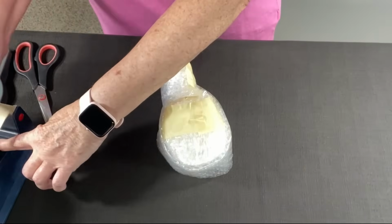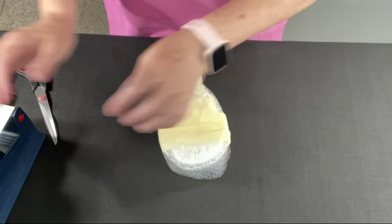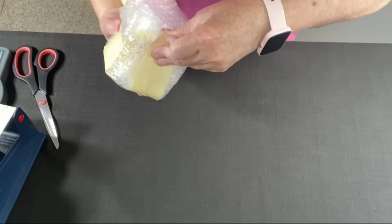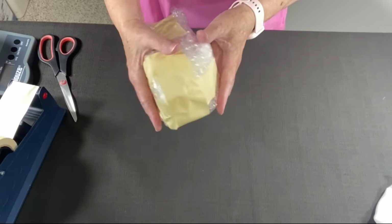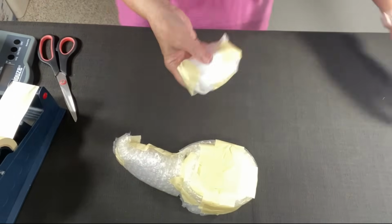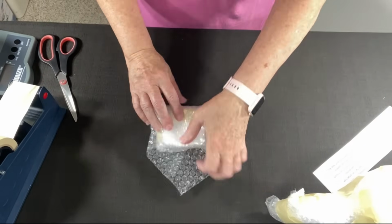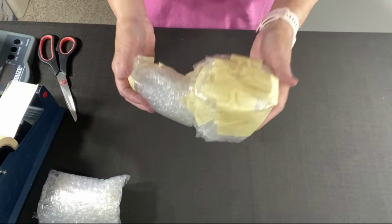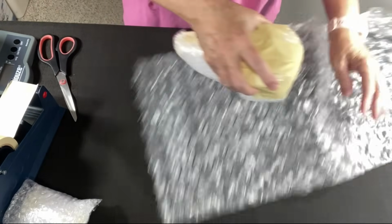I'm going to secure this piece on like this, and I'm going to secure it this way as well. So none of these little pieces are going anywhere. I have the lid to do. I'm going to start with small. We have it fairly well protected with the small bubble wrap. Let's go to large. I'm not sure how much it's going to take.